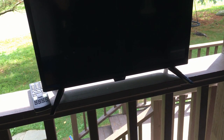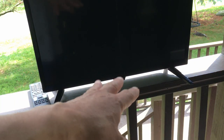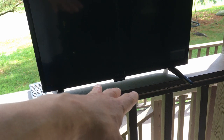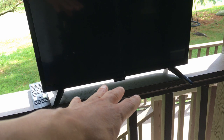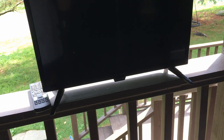Oh, I want to mention another thing too. Nowadays, I don't know what it is, the new designs, the TVs come with the stands on the side instead of the middle. I like the middle stand because it gives you much more options. You need less space to put the TV or the monitor on. That's another reason why I like monitors over TVs a little bit more.